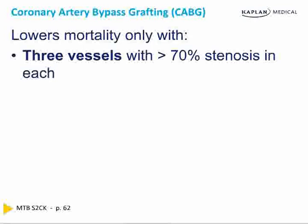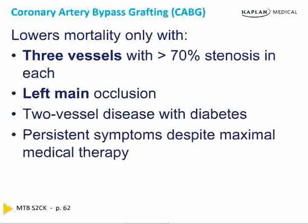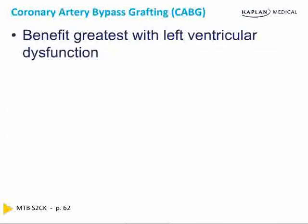3-vessel disease, it has to be more than 70% in each vessel, or left main occlusion, or persistent symptoms despite maximum medical therapy, especially in a diabetic, because diabetics tend to have worse disease. We are more likely to bypass a diabetic. And all of these in combination with left ventricular dysfunction. Who gets bypass? The sickest heart. That's who gets bypass.